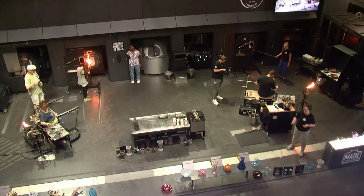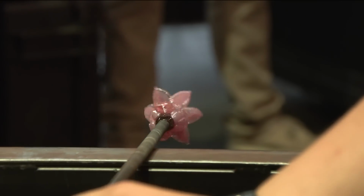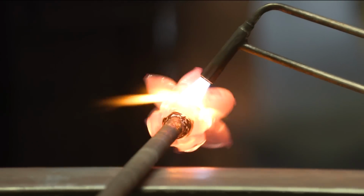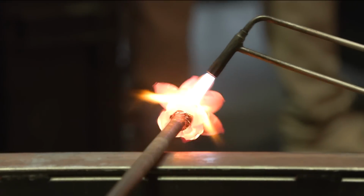In order to apply color, we take that clear glass straight from the oven, and then we roll it in little granules of crushed up glass called frit. We can also roll it in powdered glass called glass powder. And we can also use color bar as well. So there's a lot of different methods in color application.